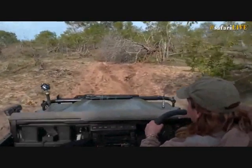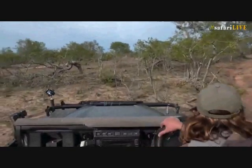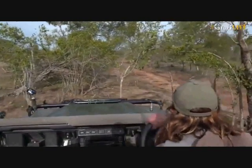Now, I know I was the last person to drive down this road on yesterday's Sunset Safari, so if we find any leopard tracks here, I know they are somewhere between last night and today.